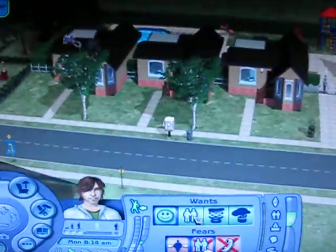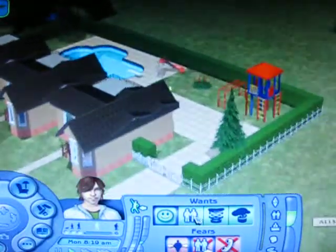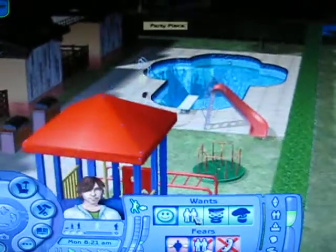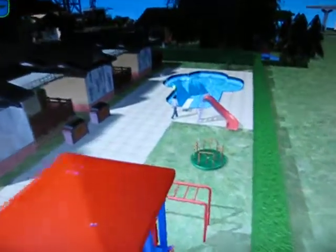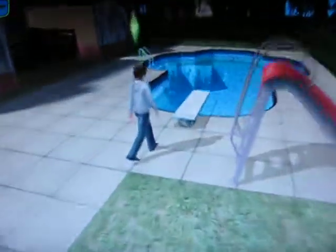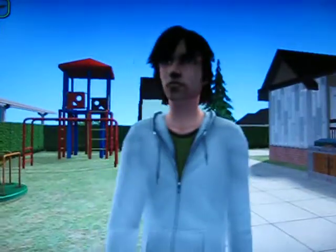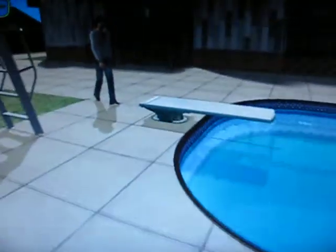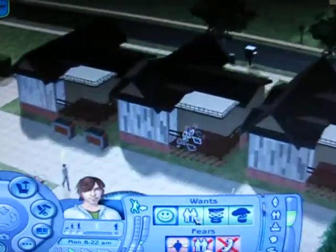So yeah, these houses are custom made. What do you think? Check the back. There. First of all, let's check out my sim. Here he is, right here, Mr. Funny Happy Studios. And with that face, he kind of looks mindless, like some type of mannequin or statue. Yeah. But these are the apartments.